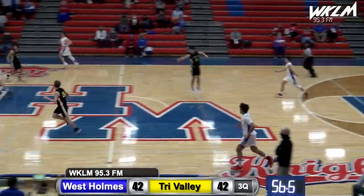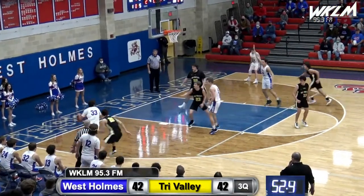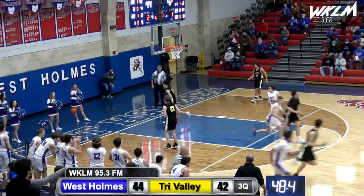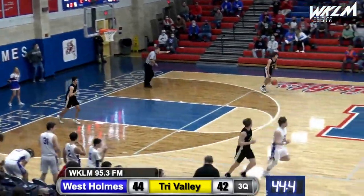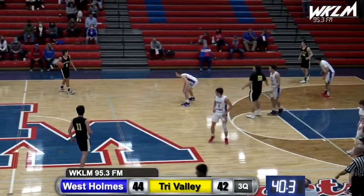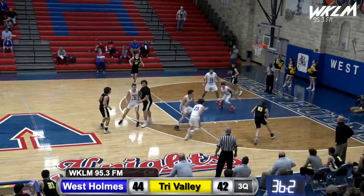Knights basketball. Long pass to the front court, grabbed by E-step. Dribbles it to the foul line. Left wing to McKinney. McKinney to the baseline. His shot up, going to be knocked down. Peyton McKinney. Big time third quarter, 8 points in the quarter, 14 for the ball game. West Holmes up by 2. And Peyton 4-4 from field goal range tonight, having a nice evening. 44-42 Knights.